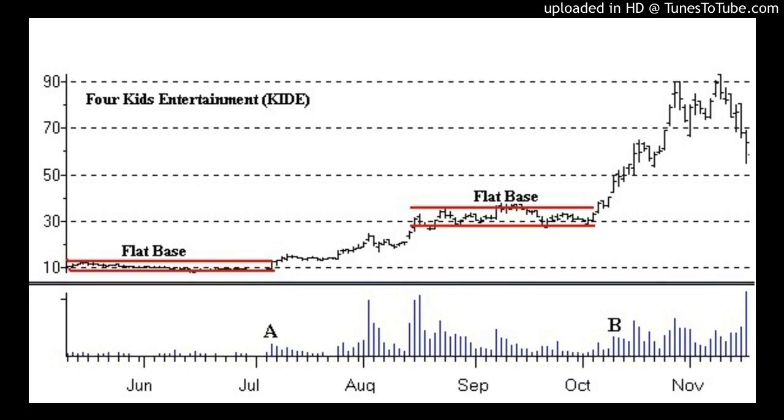And along the way, notice the tight areas in between the bases that NXP formed. And don't forget the fundamentals. We're talking right now about the chart, but just like with Xerox and Apple, NXPI had the kind of earnings and sales growth and innovative products that will end up driving a stock higher. Now, NXP creates solutions that enable secure connections. NXP is driving innovation in the areas of connected car, security, portable, and wearable devices. NXP has operations in more than 25 countries and posted revenue of $5.65 billion in 2014.